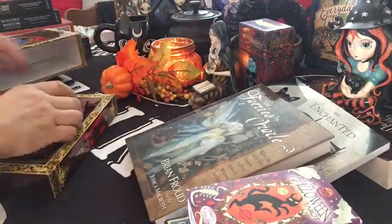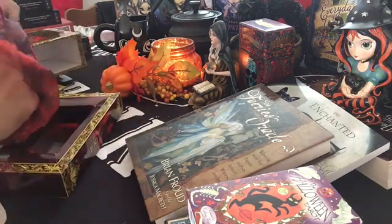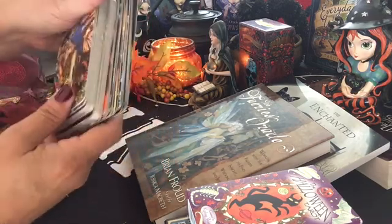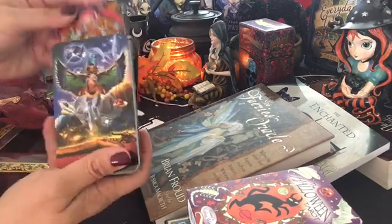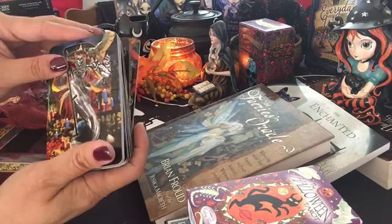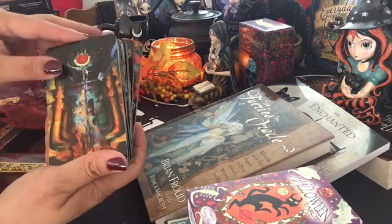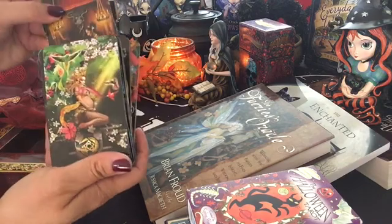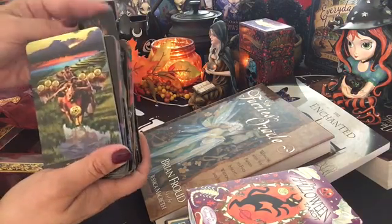Now, I also took the liberty of getting a little bag. I like putting bags in my tarots. It protects them. This is their back, and this is the front. And of course, Apocalypse, right? I thought I could bring this one out for this event too. And as you can tell, I still haven't used it that much. I'm trying to use it more, but I've been studying this deck more. It is quite a deck.